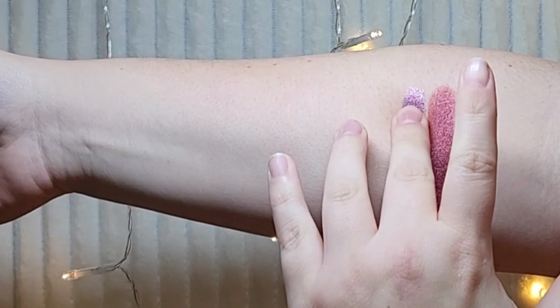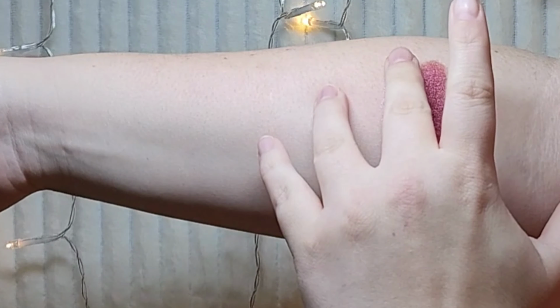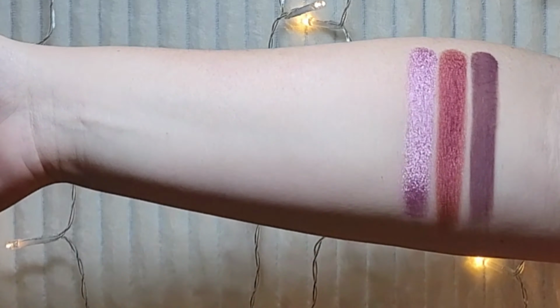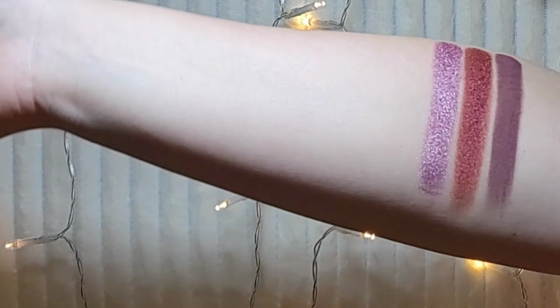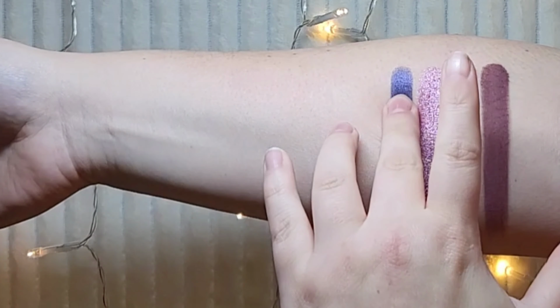Called Temptalia. And that is a really beautiful kind of silver tinted purple shade. It is gorgeous. It does have a small itty bitty hint of pink to it. Shade is called Forget Her Not.